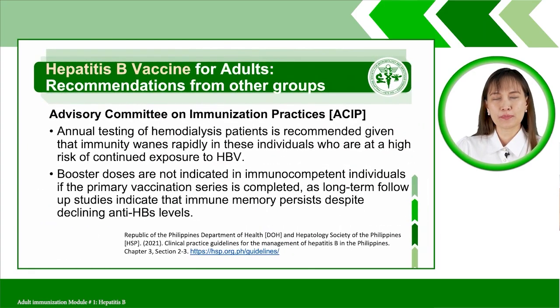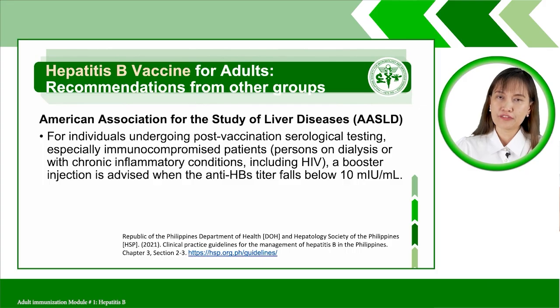Annual testing of hemodialysis patients is recommended given that immunity wanes rapidly in these individuals who are at high risk of continued exposure to HBV. Booster doses are not indicated in immunocompetent individuals if the primary vaccination series is completed, as long-term follow-up studies indicate that immune memory persists despite declining anti-HBs levels. But for individuals undergoing post-vaccination serological testing, especially immunocompromised patients such as persons on dialysis or with chronic inflammatory conditions including HIV, the American Association for the Study of Liver Diseases suggests a booster injection when the anti-HBs titer falls below 10 milli-IU per ml.